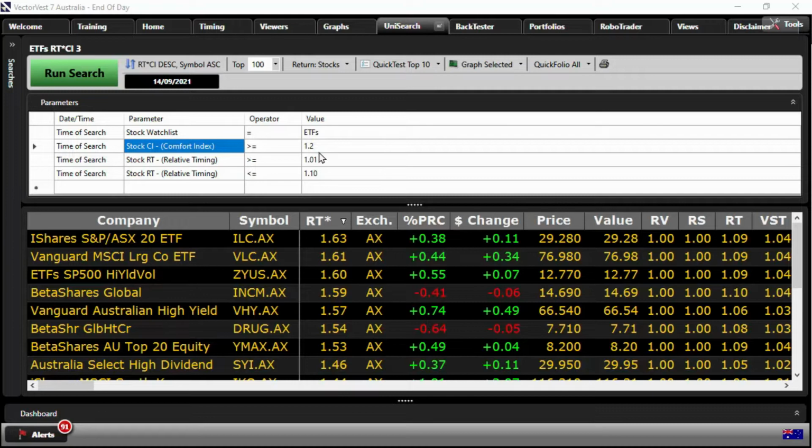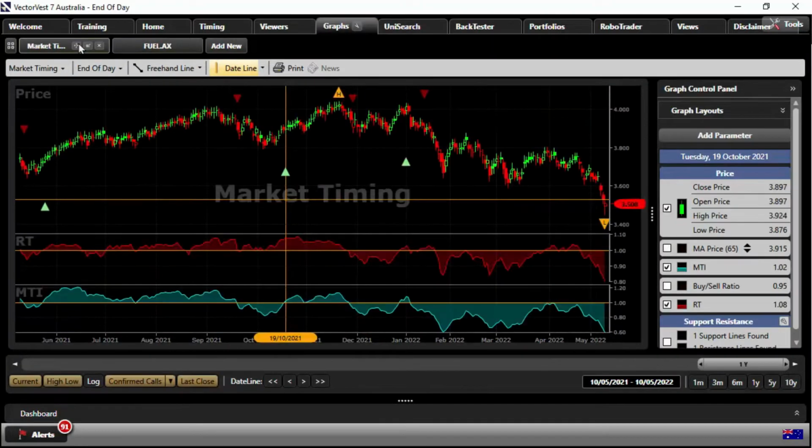At what point would you employ this type of search? It's kind of like a bottom fishing type search, if you wish, for ETFs, because it's finding those strong, resilient type ETFs where the technicals have come off a bit. And as the market turns, then of course those ETFs are likely, as the market comes up, to follow suit with the market. So as you can probably guess by now, let's show you what we're looking for.